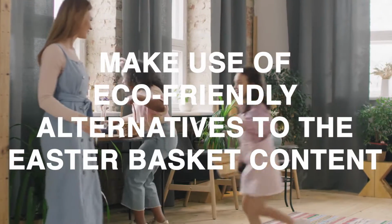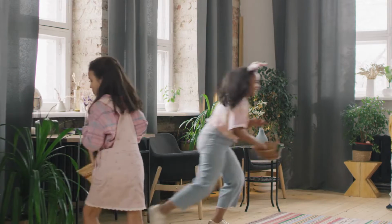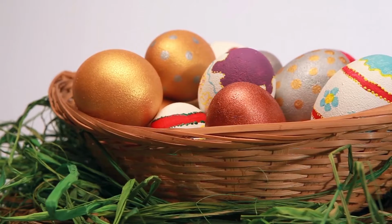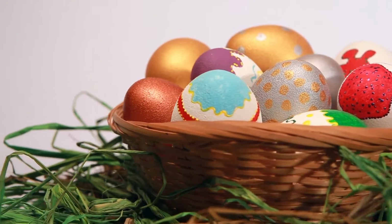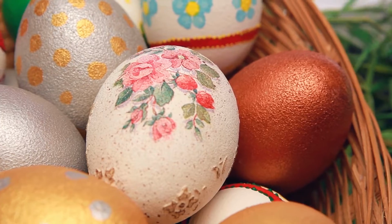Make use of eco-friendly alternatives to the Easter basket content. The Easter hunt is a pretty big deal, and you should celebrate it in the best way possible. As mentioned earlier, instead of using plastic eggs, you can consider using small wooden toys for the little ones, or reusable muslin treat bags. There are also other environmentally friendly alternatives you can consider.